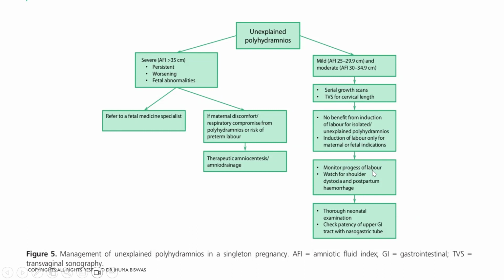We need to monitor the progress of the labor. We have to watch out for shoulder dystocia and PPH. And even after the delivery, we have to do a thorough neonatal examination. So the neonatal team should be there and they can check the patency of the upper GI tract with a nasogastric tube.